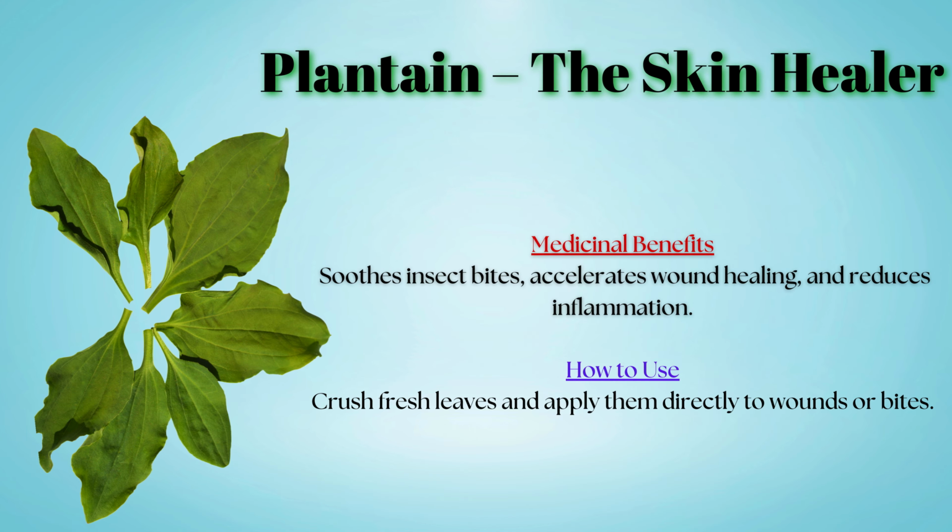Plantain, the skin healer. Got a bug bite or a cut? This common backyard plant is a lifesaver. Soothes insect bites, accelerates wound healing, and reduces inflammation. Crush fresh leaves and apply them directly to wounds or bites.